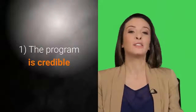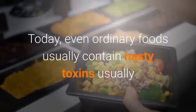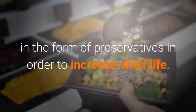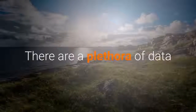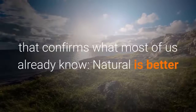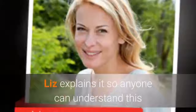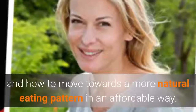1. The program is credible. Today, even ordinary foods usually contain nasty toxins, usually in the form of preservatives, in order to increase shelf life. There is a plethora of data that confirms what most of us already know. Natural is better. Liz explains it so anyone can understand this and how to move towards a more natural eating pattern in an affordable way.